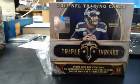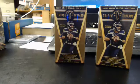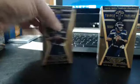Okay, so we're going to start off box number one. Get that up just a little bit higher. I said Valor. No, I think I was making reference that I had Valor ending, or that I was sending stuff out, because I got Valor and Triple Threads, along with Finest ending in a bit. Empty.